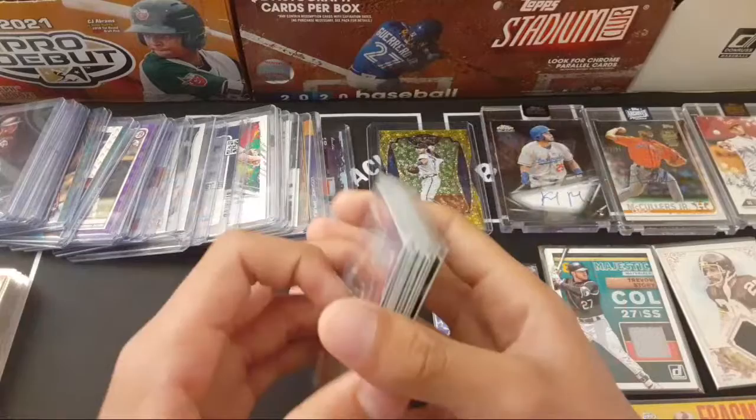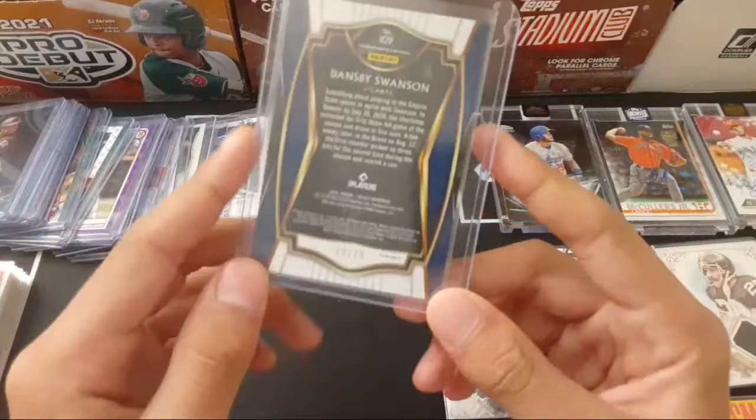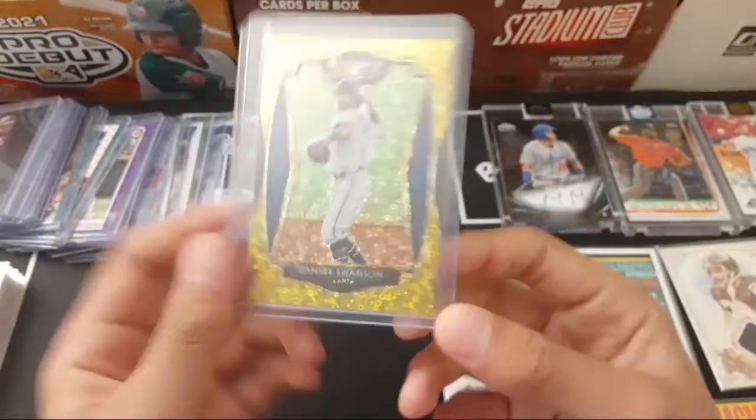And then the big card out of all for the sale, the most expensive one, even though it's not really, it's $20. This Dansby Swanson, looking for 20 for it. If you guys can see, Dansby, 3 of 10.